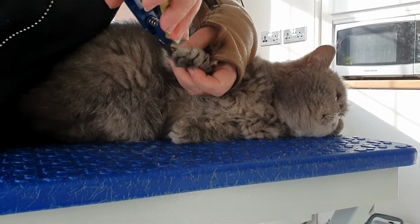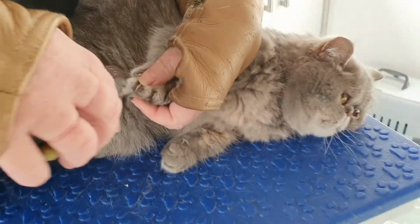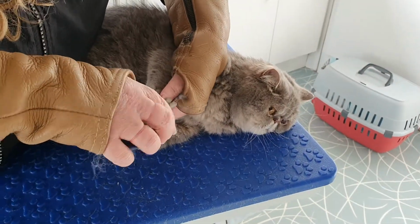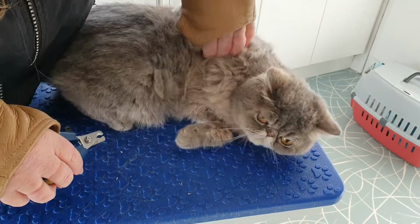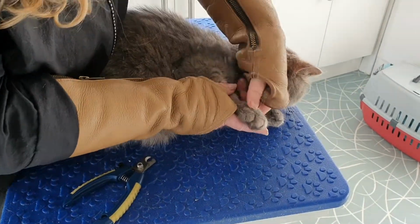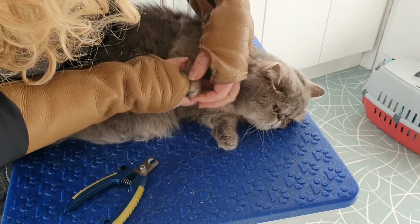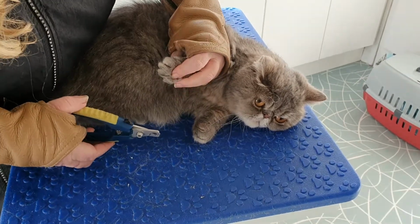What are you doing, missus? Because I'm pushing them away. I'm trying to put them behind my head and I can't see you with those clippers. What a good girl. Quite long, these tootsies. Okay, two more to do. Wait, you're going to lie that way. Okay, we'll have it that way then. We'll go that way.